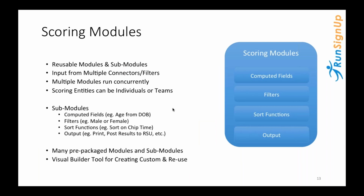So how does that all relate to the scoring modules? That's defining the data that is going to be used by the scoring module to figure out what the score is going to be. The scoring module, the big outside box, is going to be reusable, and each of the individual boxes inside of it are going to be reusable as well. And you'll be able to have multiple scoring modules running in parallel. As people cross the finish line, these different scoring modules and different outputs will fire off simultaneously in parallel. Basically, it's going to be looking for a scoring entity, and scoring entities typically are going to be individuals or teams.